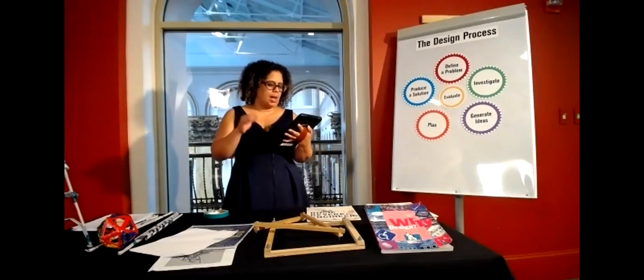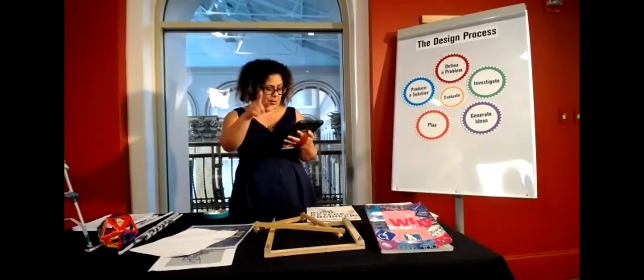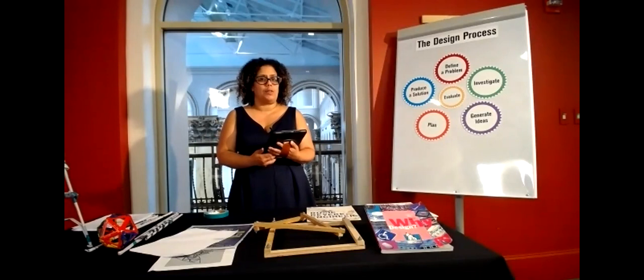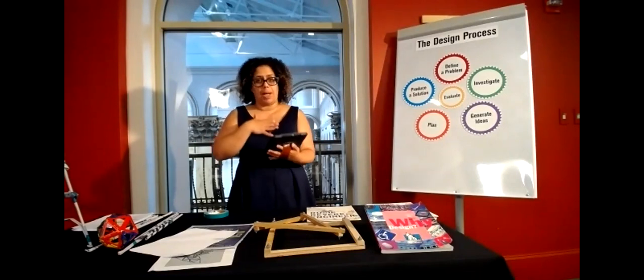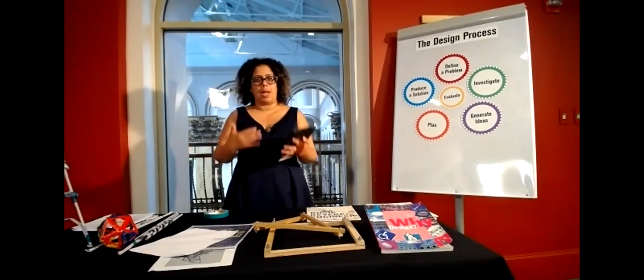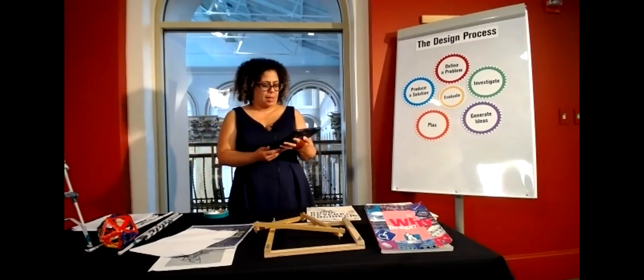So if engineering was not widely known, what is one word that would sum it up? I'd like you to think about what that one word would be. In the research that I've looked at so far, I would say that, in my opinion, one word is thinkers. They're thinkers. They think about problems. They think about solutions. They think about how to make the world better, how to make their environment better.